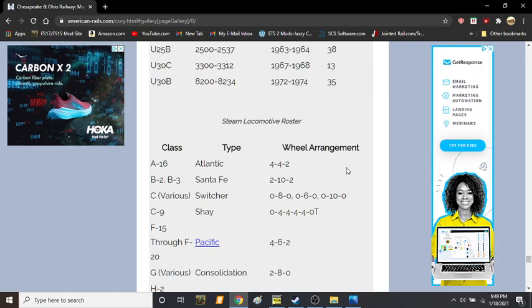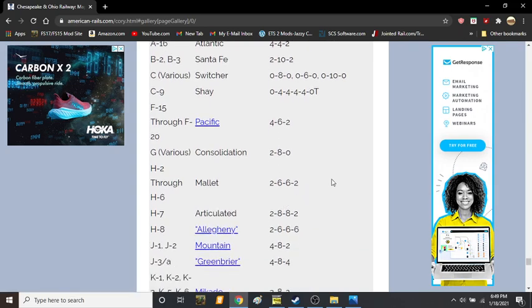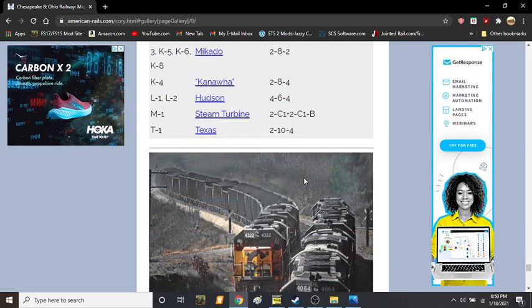They rostered 442 Atlantics, 210-2 Santa Fe or Texan types, 080, 660, and 010 switchers, an 04440T Shays, 462 Hudson locomotives or F-15 class, 280 consolidations, 2662 Mallets, 2882s articulated, 26666 Alleghenies, 482 Mountains, 484 Greenbriers, 282 Mikados, 284 Kanawhas, 464 Hudsons, these being the L1s and the L2s, steam, 2 C1 plus 2 minus C1 minus B steam turbines or M1s, and 2 10-4 Texans, these being T1s.